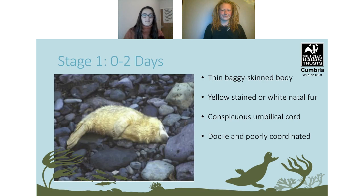So stage one is very newly born. This is between 0 to 2 days old. You can see from this picture that it's very small, very thin, with a baggy-skinned body. And they're yellow, often there's a yellow tinge to their white natal fur. You can see often an umbilical cord, and at this stage they're very docile and poorly coordinated. They look very young and very helpless at this stage.